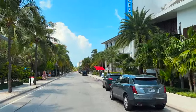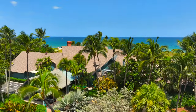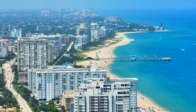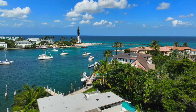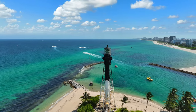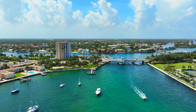Throughout the coast, we have great restaurants on the water where you can soak in the ocean and water views while enjoying delicious food. 2.5 miles north of the pier is the Hillsborough Inlet, which is decorated with the historic Hillsborough Inlet Lighthouse. It's a gorgeous setting with beautiful water and a major access point out into the ocean for many boats and yachts.